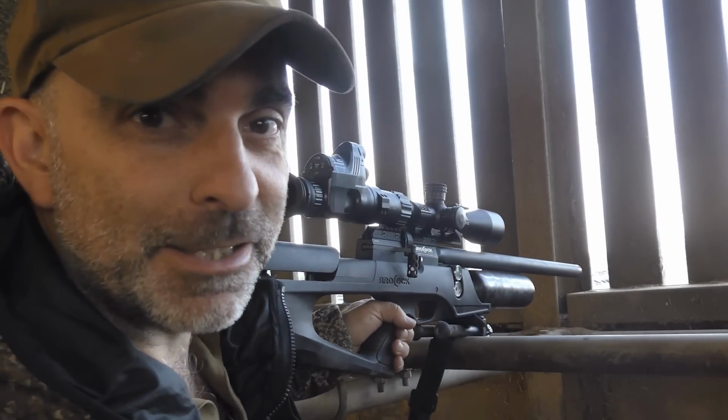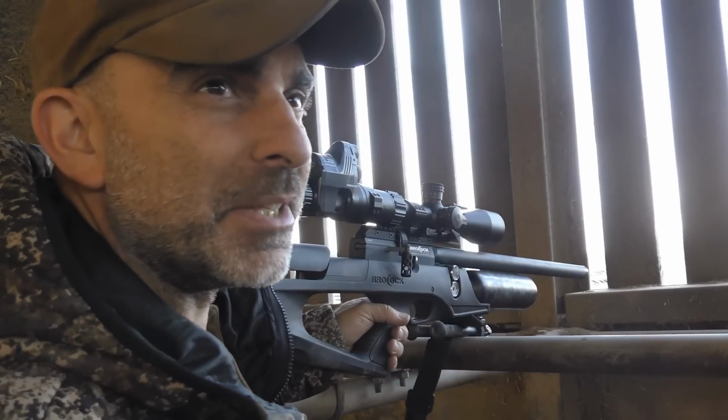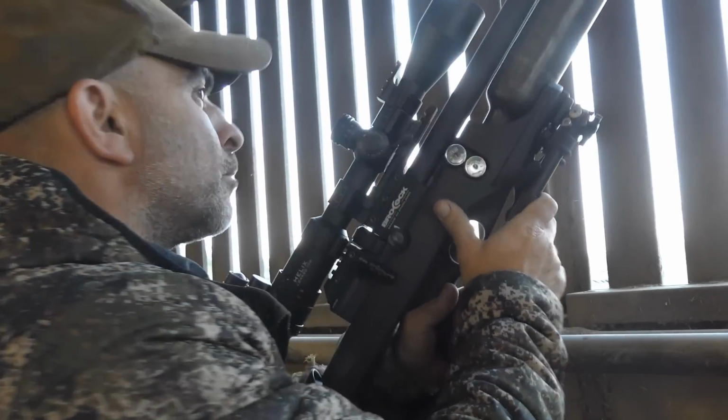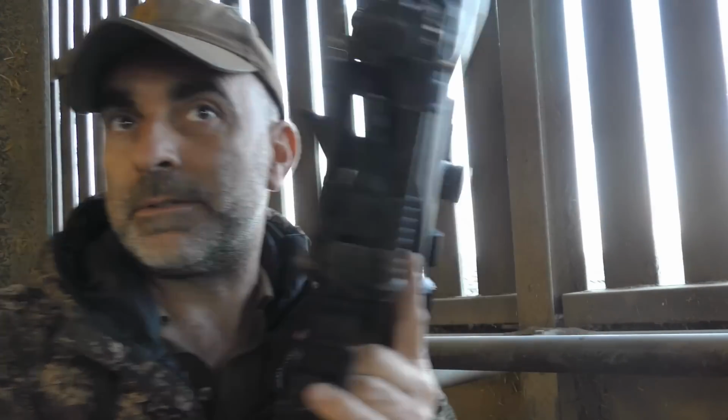Well, that crow just landed in the farmyard perfectly in range. He's just gone straight down from that. That .25 certainly does deliver quite a wallop. Right, we'll let things settle down a little bit and have a look over the other side.